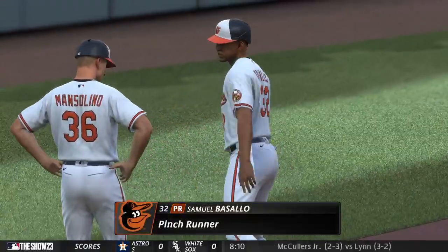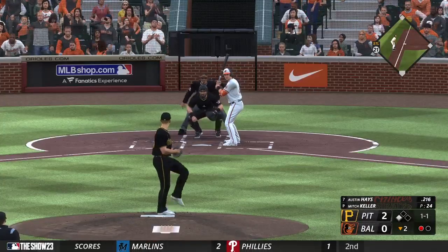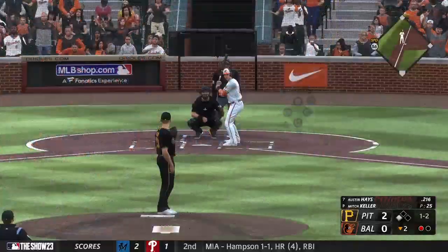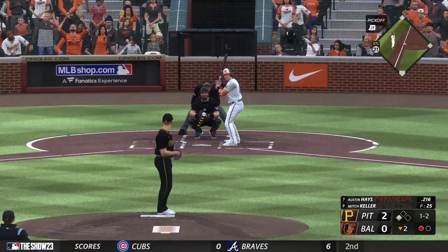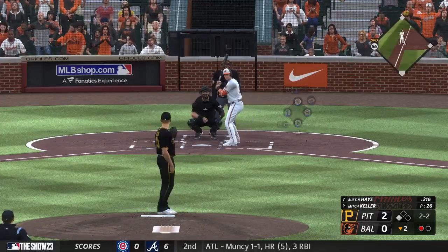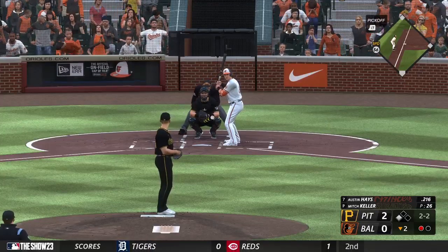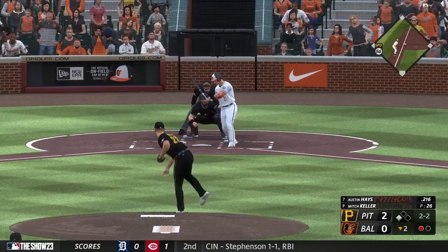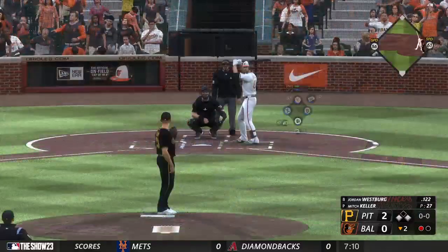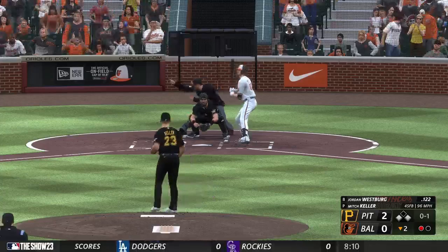So because of the injury, a replacement needed at third. And here's the pinch runner, Samuel Basalo. The 1-1 is fouled off. That misses the zone. Two balls, two strikes. And that one got a piece of him. He had two strikes on him, and he hit him. After all of that, he hits him. Man, I was really enjoying the battle, and I didn't expect it to end like that.